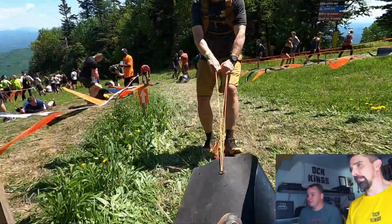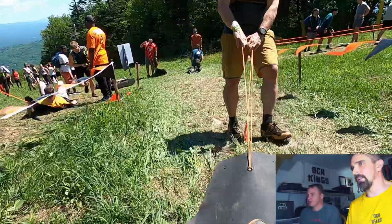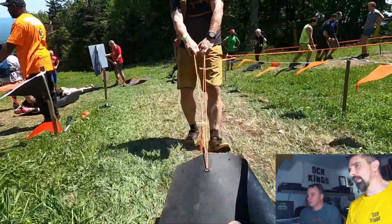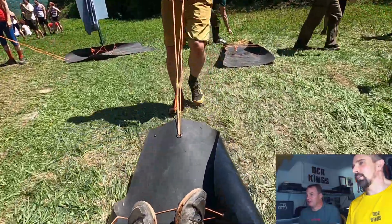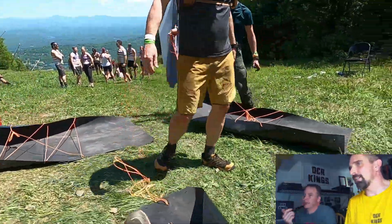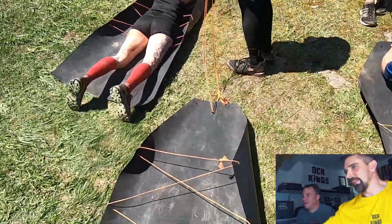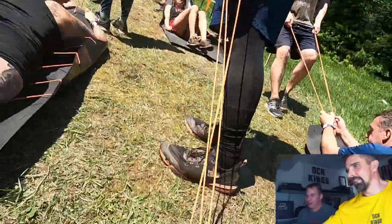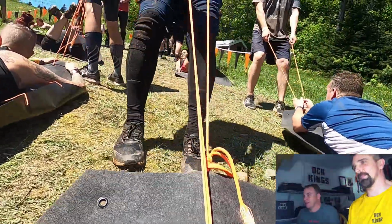You're on like a plastic piece of something or other, and you got to pull a guy up the hill and then down the hill. The traffic jam was ridiculous. People didn't know what to do. The volunteers were just like, I don't know, just wait there. I was like, well, I don't want to wait there. It was just goofy. It was lame. It would have been better just to do a hero carry or anything else. Jumping jacks. I mean, it's bad.